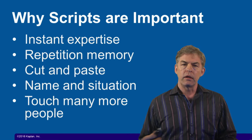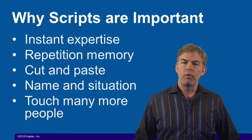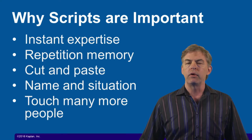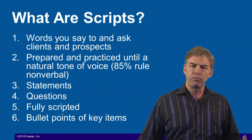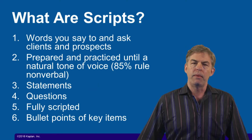And you've got the name of the situation, and you can touch many more people when you've really practiced your scripts because you just pull on that expertise. You pull on the things that you want to say, and it can flow out of you in a very natural way rather than kind of like a deer in the headlights. You don't want to be a deer in the headlights. You want to have scripts that you can pull out of your memory and sound like you're comfortable and you know what you're talking about.